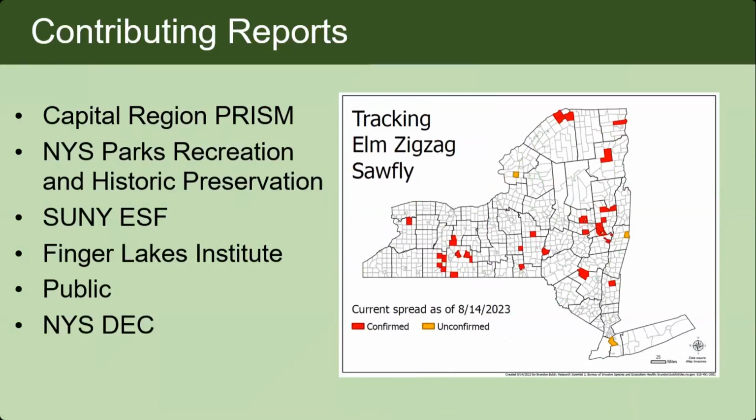So here's maybe a little bit better representation of what we're looking at. This is a town map, still using the iMap information. We got a bunch of these reports from some partners, especially the Capital Region PRISM. I know they single-handedly confirmed 4 or 5 different counties, a lot of that upper Capital Region area, like the Saratoga, Schenectady, Fulton, and Montgomery counties, I believe. There might be another one mixed in there as well. New York State Parks and Recreation, with Matt Brincka, I know they confirmed a couple counties as well.